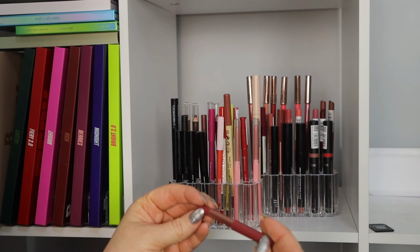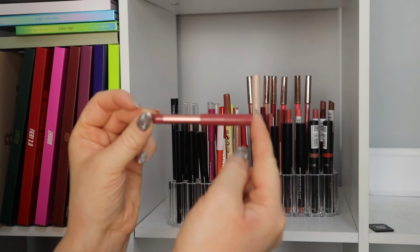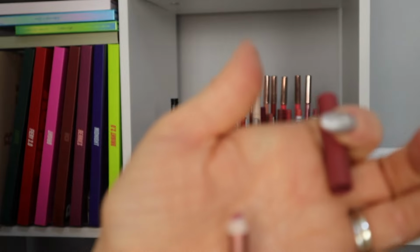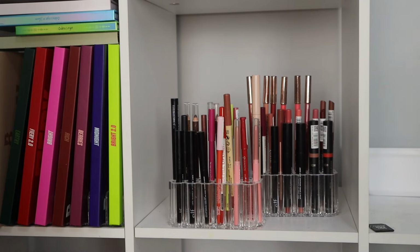First up we have got the Revolution Satin Kiss lip liner. This is in White Wedding. Sorry, you weren't in frame then. In White Wedding. Look how blunt and how tiny. I love this one though, so I will be keeping that.